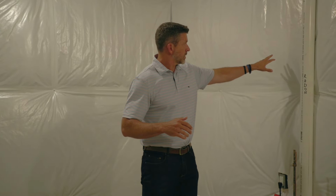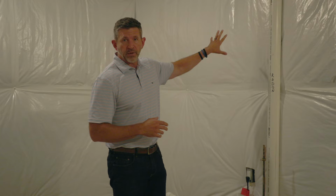This paper here, this is a pretty much standard across all builders. The city makes you meet a certain level of efficiency, and they come out and they put that on to make sure that you hit those things. So that's pretty standard, but that little blown-in insulation, that's definitely something that you don't see in every house.